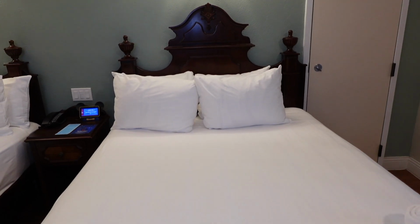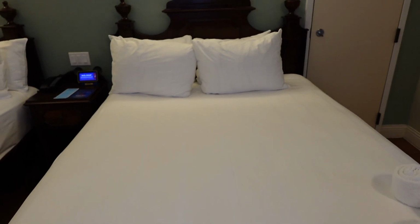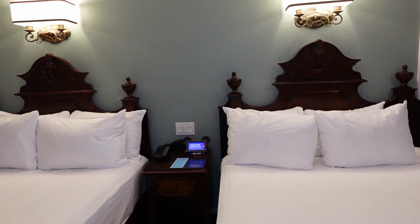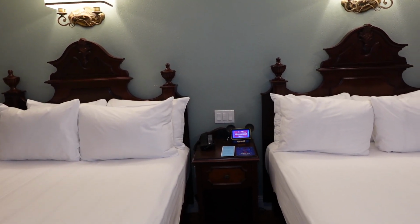So, of course, there's not much to say about the bedding. It's the same bedding that we see at all Disney resorts. Pretty bland, pretty basic, just clean white sheets. But it works in this room, which I think is great.